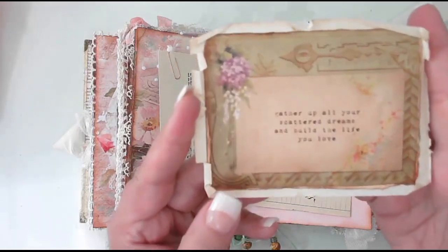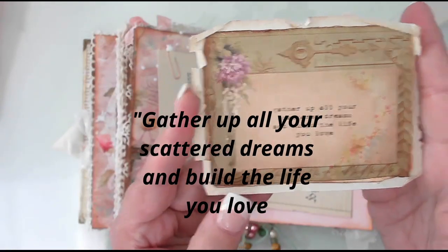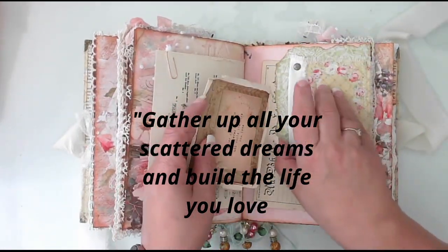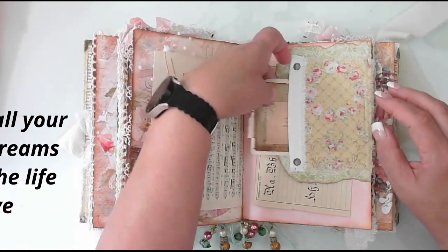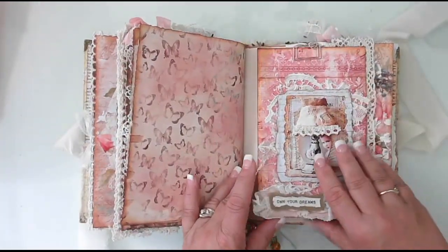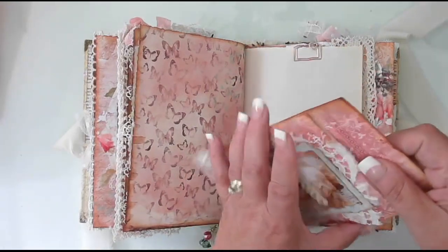And I cannot remember what this says. Gather up all your scattered dreams and build something about building a life. I wish I had the journal in front of me at the moment, but I believe that's the essence of it, which is so meaningful to me as well.